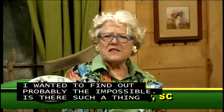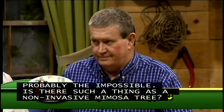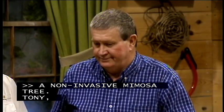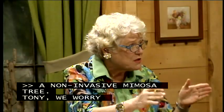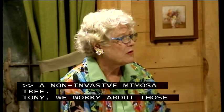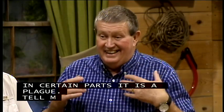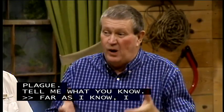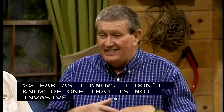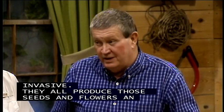A non-invasive mimosa tree. Tony, we worry about those non-native invasive exotic pests, and in certain parts of the state, it is really a plague. Tell me what you know about the mimosa. As far as I know, Amanda, I don't know of one that is non-invasive. They all produce those seeds and those flowers, and they're spread all over the place, and they come up and they take over. They are short-lived, though.